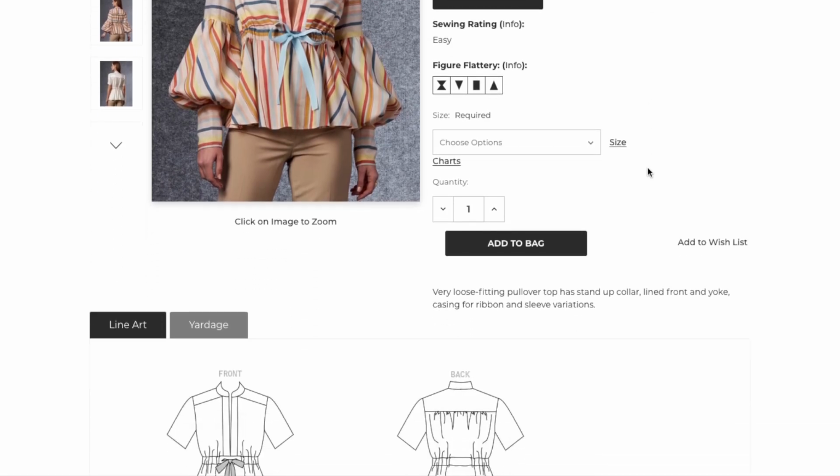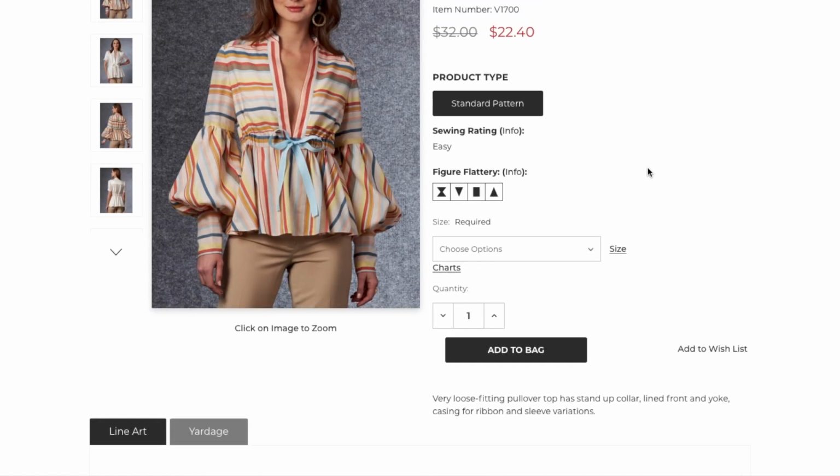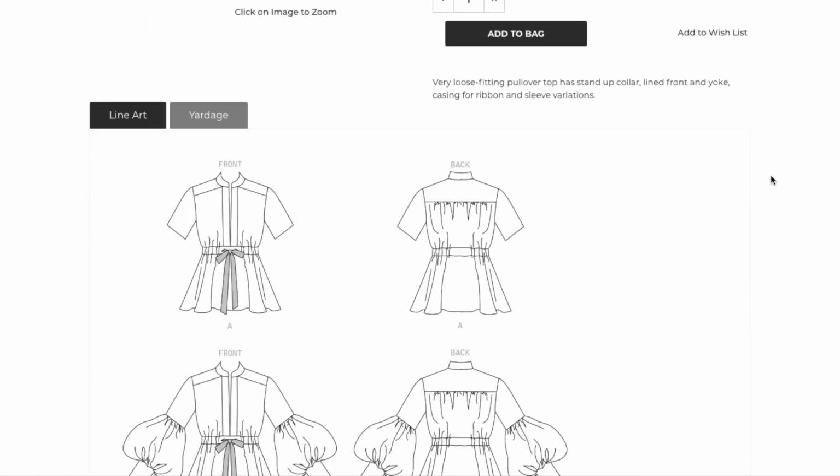Okay, very loose fitting pullover top has stand up collar, lined front and yoke. So this is lined, and the yoke in the back, this is lined. Everything else is unlined. Casing for ribbon and sleeve variations. Okay.